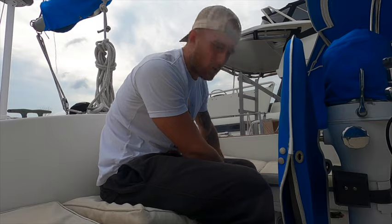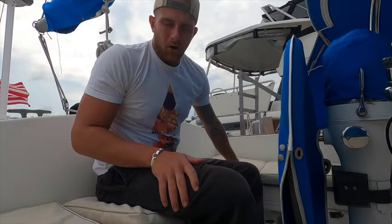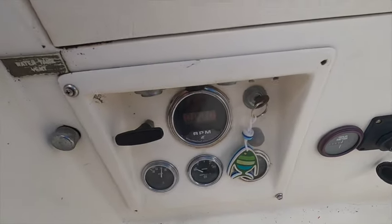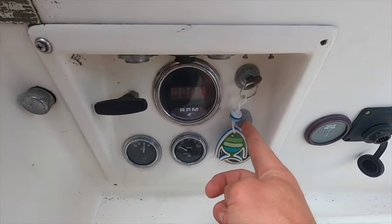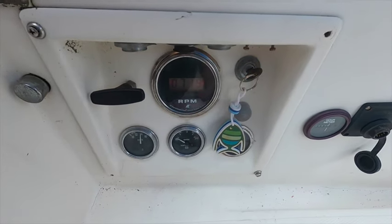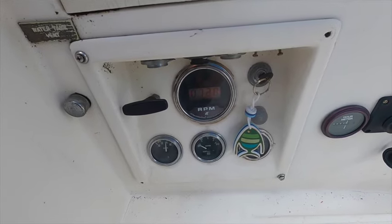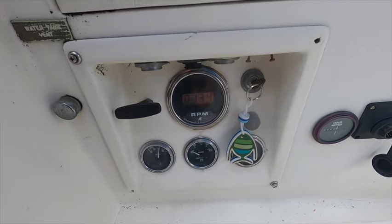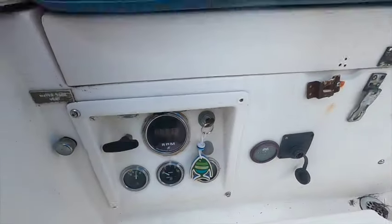Having trouble finding the hole. We got the hole. All right, come here. All right, 0 RPMs, push button start. Just like that. 731 RPMs. Nice and low.